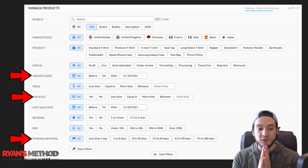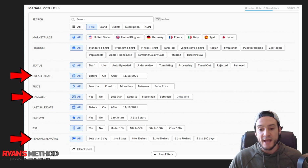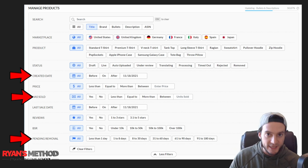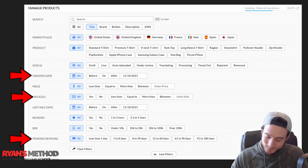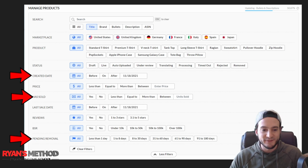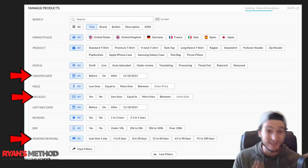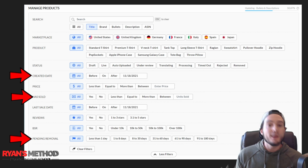Now, you can typically use the pending removal section right here on the filters and go to pending removal 91 to 180 days. And that's a nice way of, oh yeah, and then also, sorry, don't forget this part. Well, I guess I was going to say has sold set to no, but I guess if it's pending removal, that means it hasn't sold. So it's a nice way of finding products that you can delete that have not sold and probably won't sell and make room for new ones, right?